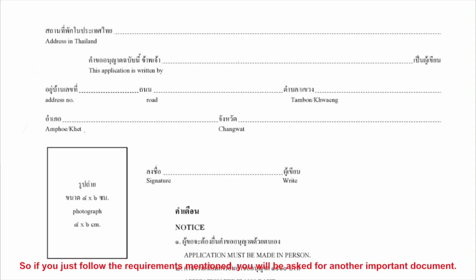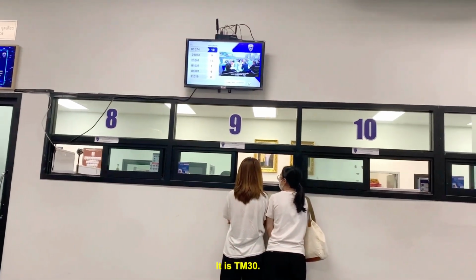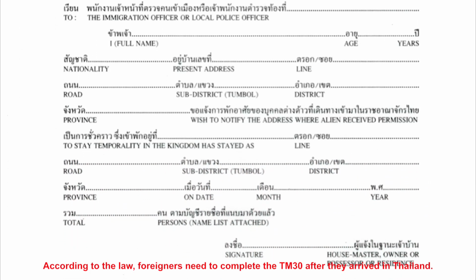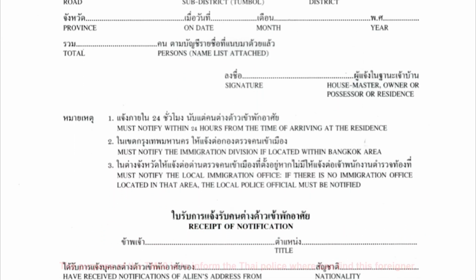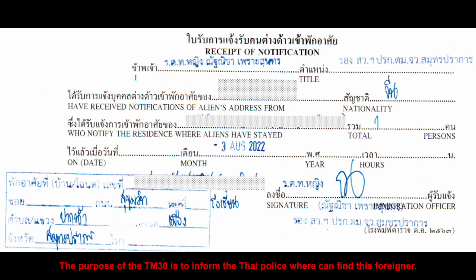So, if you just follow the requirements mentioned, you will be asked for another important document. It is TM30. According to the law, foreigners need to complete the TM30 after they arrive in Thailand. The purpose of the TM30 is to inform the Thai police where they can find the foreigner. Various documents are required for TM30 submissions. This document is very critical. It must be done before applying for the visa extensions and the certificate of address.